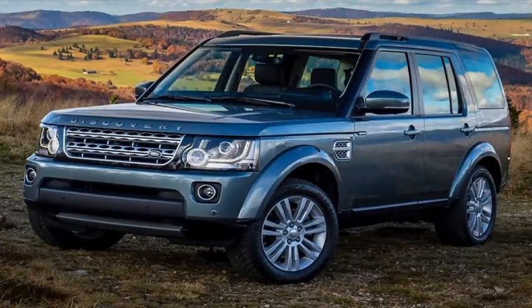Timeline of 1948 Land Rover Series I launch vehicle. Source: Land Rover Classic Works.